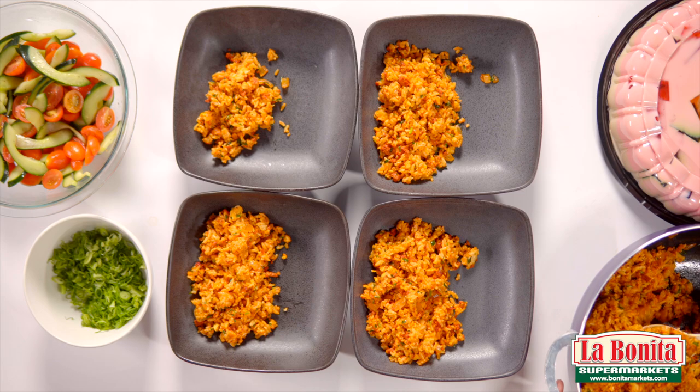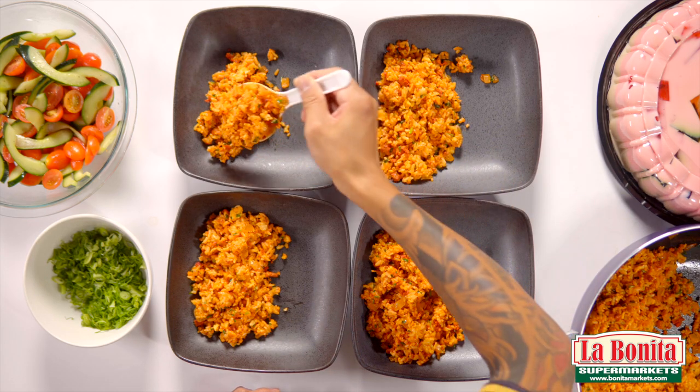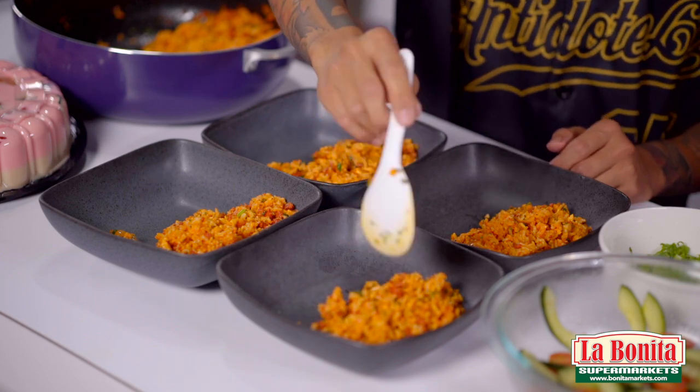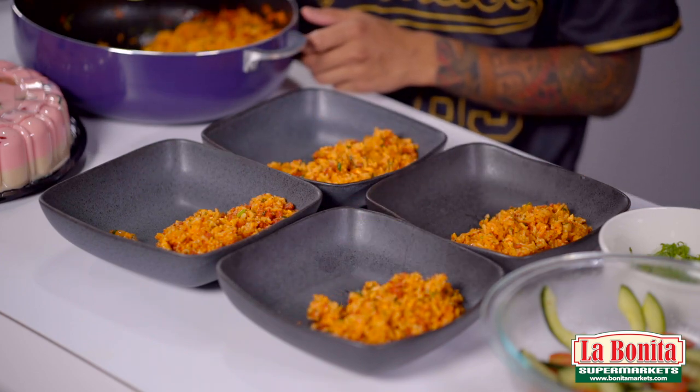Yeah, I'm a big fan of color in cooking. You know they say, you eat with your eyes before you eat with your mouth. Absolutely, so it has to attract you.